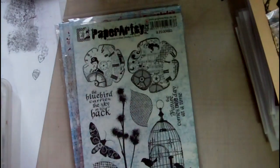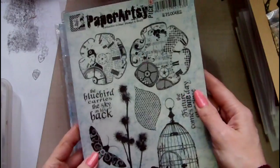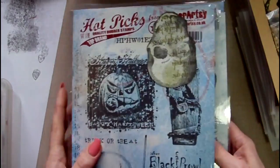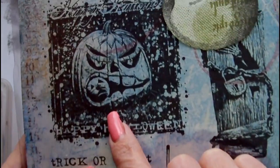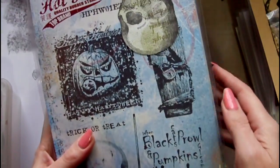But yeah, I don't think I'm going to use them. I've used that one and that one, and that's a Halloween one, which I've obviously used the skull because there's a mask for it. I don't like that pumpkin. I think that's really ugly. It's a bit strange looking.